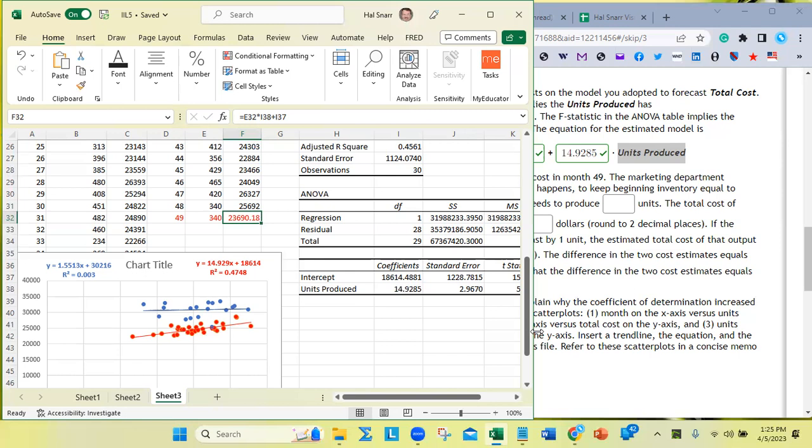The further into the future you get, the bigger the error. We haven't observed this, right? We haven't observed it. We're predicting 450, right? We're predicting 450. But what could happen next month?